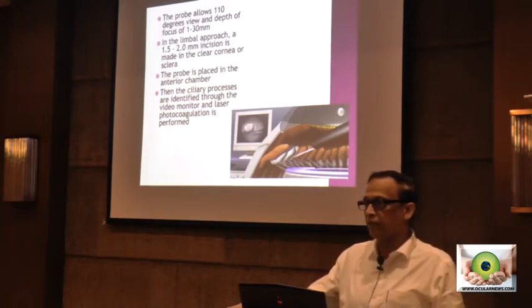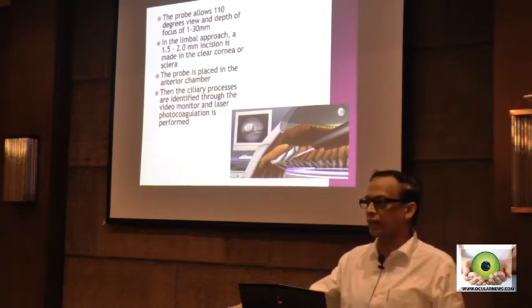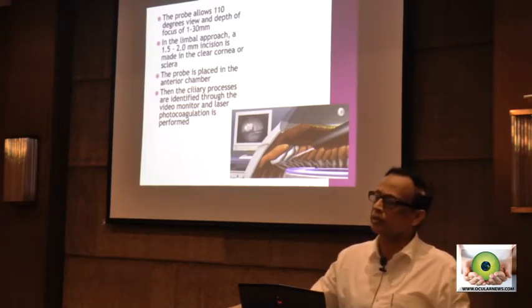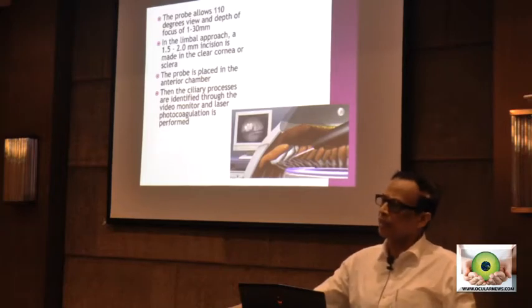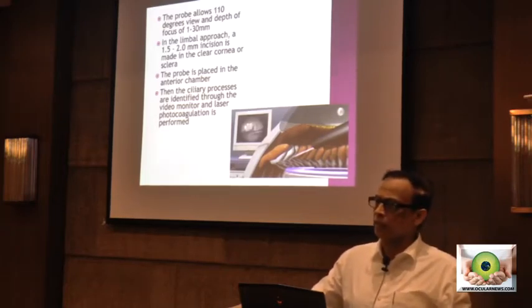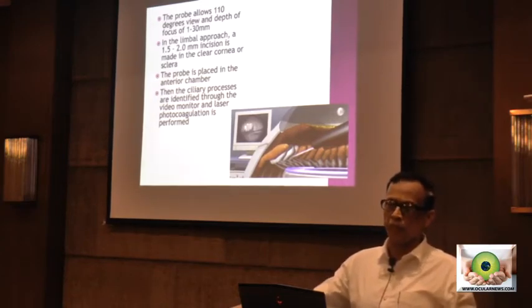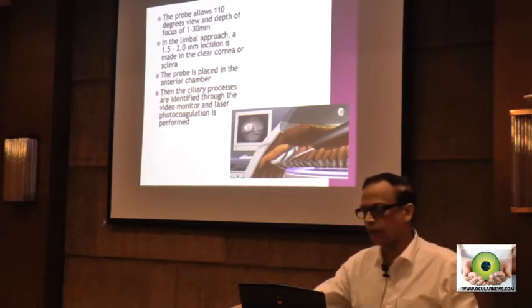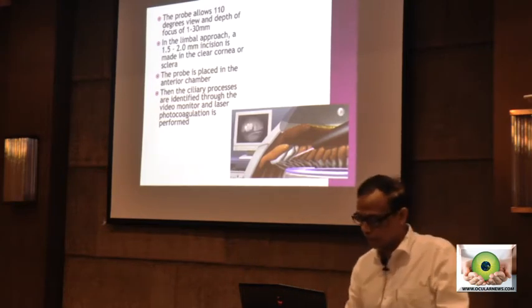With ECP, we can do them together very easily, because we already make a clear corneal incision for phacoemulsification, which is just the appropriate size for doing the ECP also. We don't have to make any additional incision, and the procedure takes only 2 or 3 or 4 minutes. It can be done before cataract surgery as well, but after we are done with phacoemulsification and lens implantation through the dilated pupil, we just take the probe behind the iris in front of the lens, and then we are able to visualize on the monitor as shown in the diagram here.